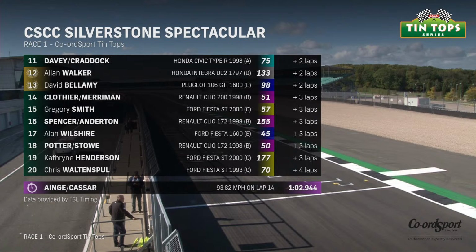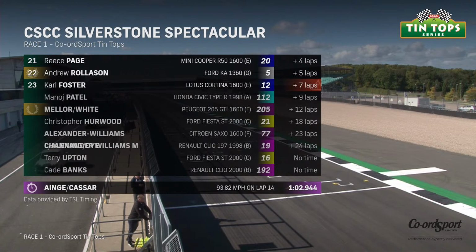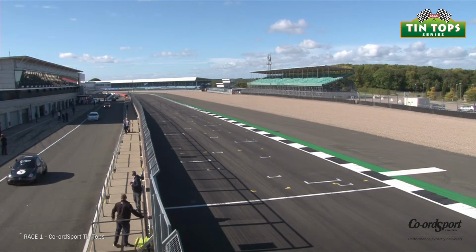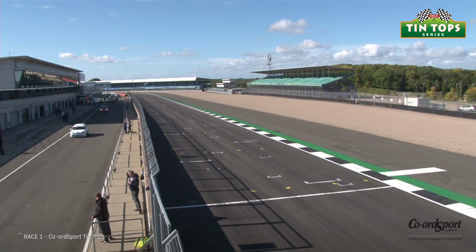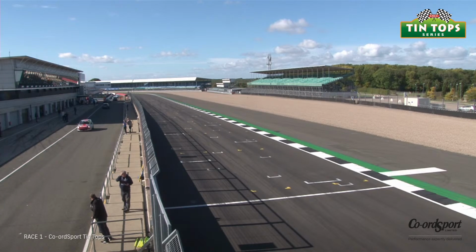And rounding out the top 10, car number 113, the combined efforts of Stephen Reynolds and John Ridgeon had a fairly uneventful race of it, but finished in 10th place with their Renault Clio. Well done to all of them. The other class winners, incidentally, were number 133, which won its class, the Honda Integra of Alan Walker, car number 98, David Bellamy with the Peugeot 106, which won its class, and then the other class winner was car number 5, Andrew Rollison with his Ford KA.